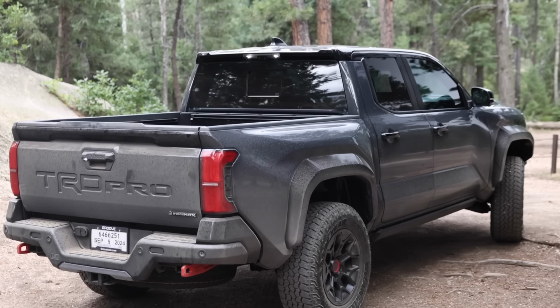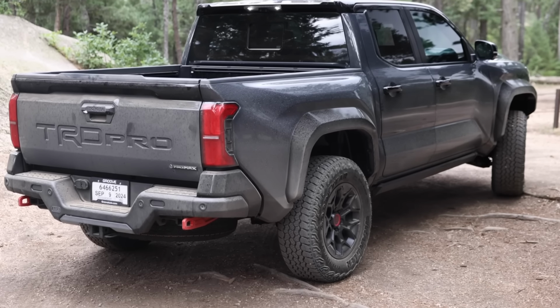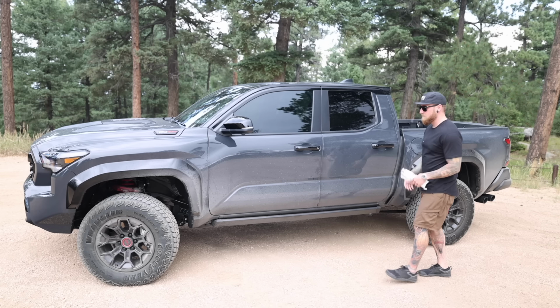We have some really high and tight rock sliders on the side, which I'm actually kind of a fan of. I really don't like the steps that come on some of the Toyota models out there, but these are nice and clean, and it's going to protect the truck from body damage.